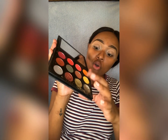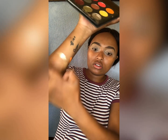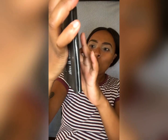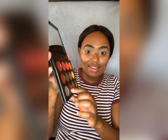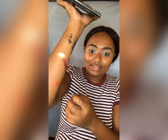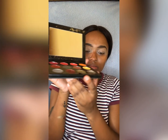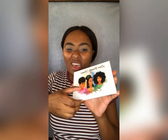I specifically like the gold. Oh my god, look at that, guys. I picked up too much. The door is showing, it's whatever. This palette, this one, Euphoria. Beautiful. I think I've used it once.